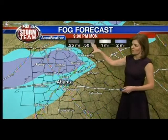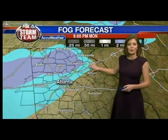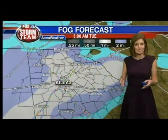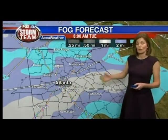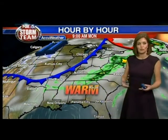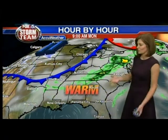But the fog forecast for tonight starts bringing back areas of fog pretty quickly in the evening. Now, it may not get as thick as it did this morning, but even light fog might be pretty widespread first thing Tuesday morning. And rainfall chances over the next 48 hours, this is what it looks like.